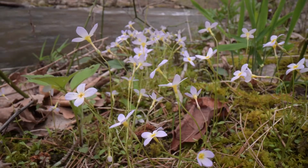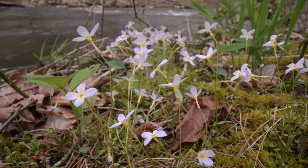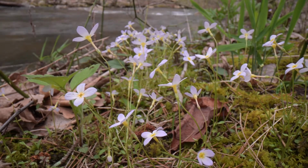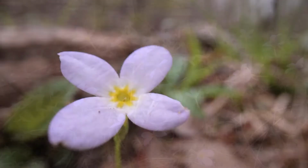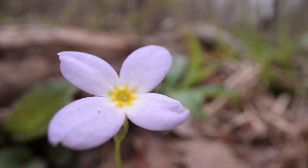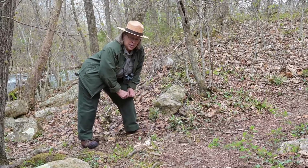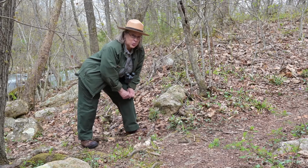Another pretty spring wildflower that comes up in bouquet forms where there's a lot of flowers in one is the bluette, or we should say bluettes, because you never just see one bluette flower. They're beautiful low blue flowers with a yellow center. Also called Quaker ladies for some reason, I don't know why, but they're just a beautiful 4-petaled low-growing flower, and we look forward to seeing those in the spring.